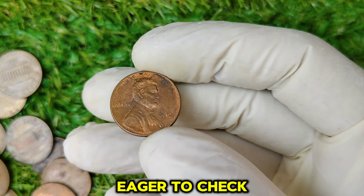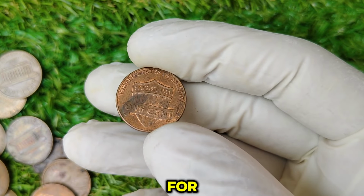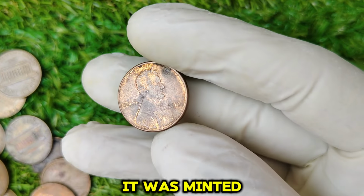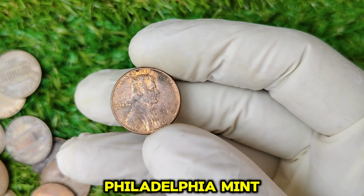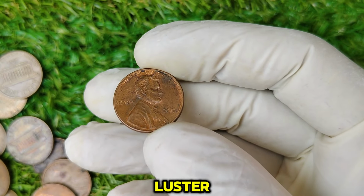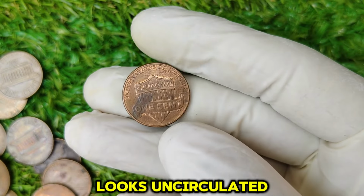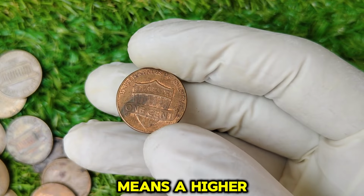If you're now eager to check your pocket change for one of these valuable pennies, here's what you should be looking for. Make sure the penny doesn't have a D mint mark, which would indicate it was minted in Denver. A 2012 penny with no mint mark is from the Philadelphia Mint. Look for a penny that shows no signs of wear or circulation. It should still have that brilliant luster that coins have when they first come from the mint. If your penny looks uncirculated, it may be worth sending it in for grading. A higher grade means a higher value.